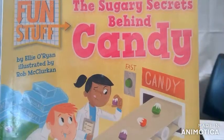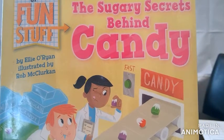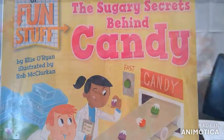The Sugary Secrets Behind Candy by Ellie O'Ryan, illustrated by Rob McClurkin, and read with permission from Simon Spotlight.